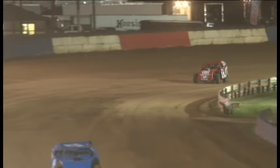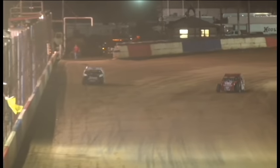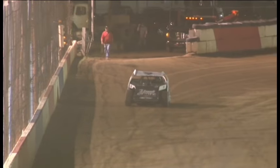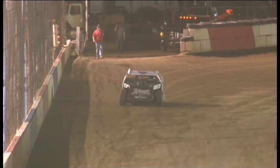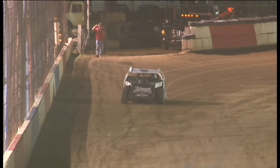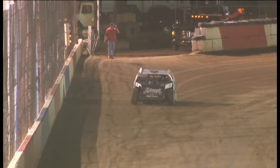Well, now 3 laps to go as we have a stalled car coming out of turn number 4. Looks like we have a yellow. Now we're going to have a 3-lap shootout. How about Brock Burton working his way up from the outside row 7? Of course, there was a little bit of attrition there, but still he's got that car hooked up, and that's going to put him right on the bumper.